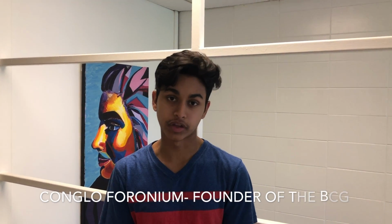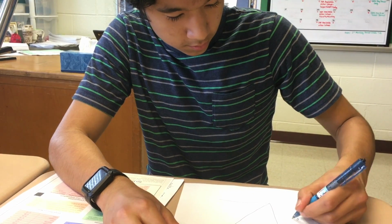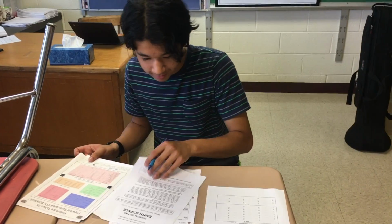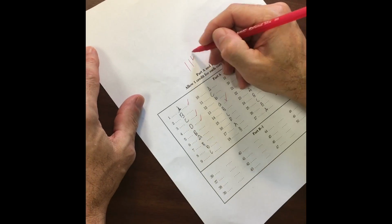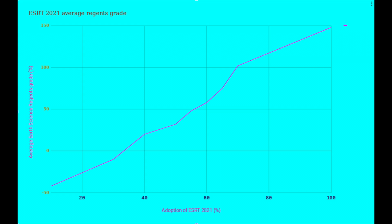The new ESRT 2021 has new and improved and colorful graphs used to help students understand earth science statistics, probability, porosity, permeability, and all other units of earth science so much more efficiently. And it's so good for earth science students. You see on the results of the new Regents test, almost all the students got more than 100.